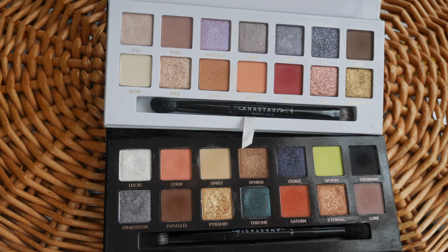I'm using the ABH x Carli Bybel palette and also the Prism palette. If you're familiar with ABH palettes, they are quite powdery and you will have fallout unless you know how to control them. So that's why I want to do eyes first, because I don't want to ruin the face makeup. I think I'm gonna breeze through this process because I know this video is going to be long.